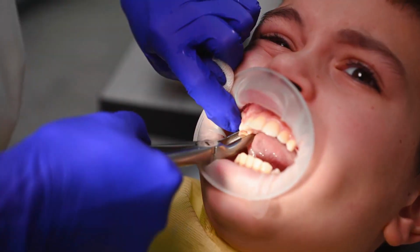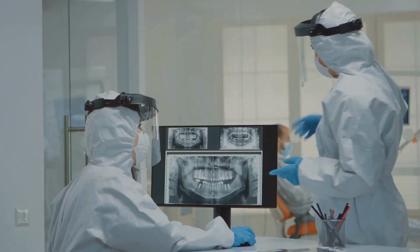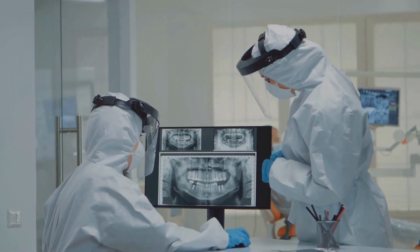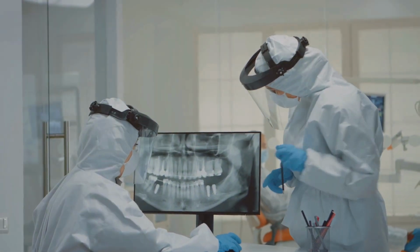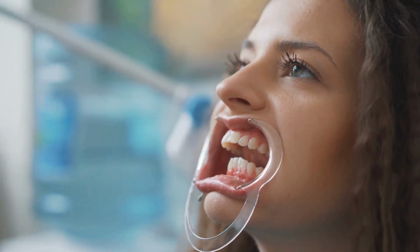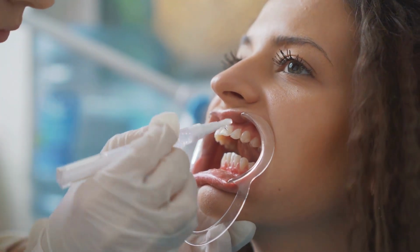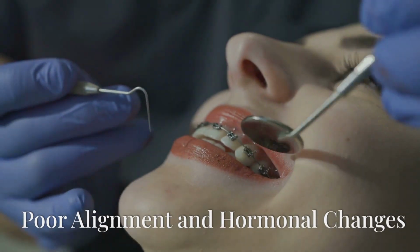Another factor that can lead to receding gums is teeth grinding, also known as bruxism. People who grind or clench their teeth, especially at night, place excessive pressure on their gums, which can cause them to recede. Wearing a custom-made mouthguard at night can help protect your teeth and gums if you're prone to grinding or clenching.